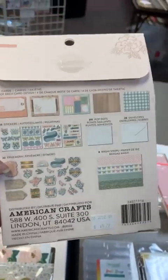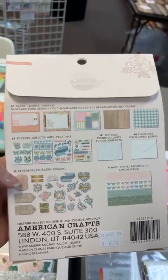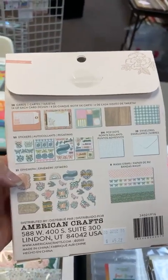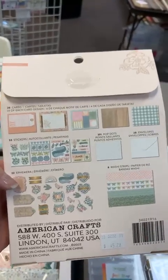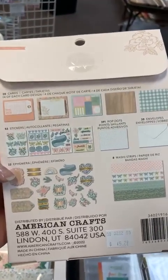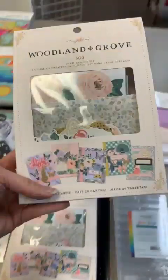So if you're not a card maker and you're like, oh, I'm not crafty like that, or you're just catching me on here and you're like, what's a Doodlebug Live? These are great for anybody, any skill level as well. Okay, so Gingham Garden, and then Woodland Grove.